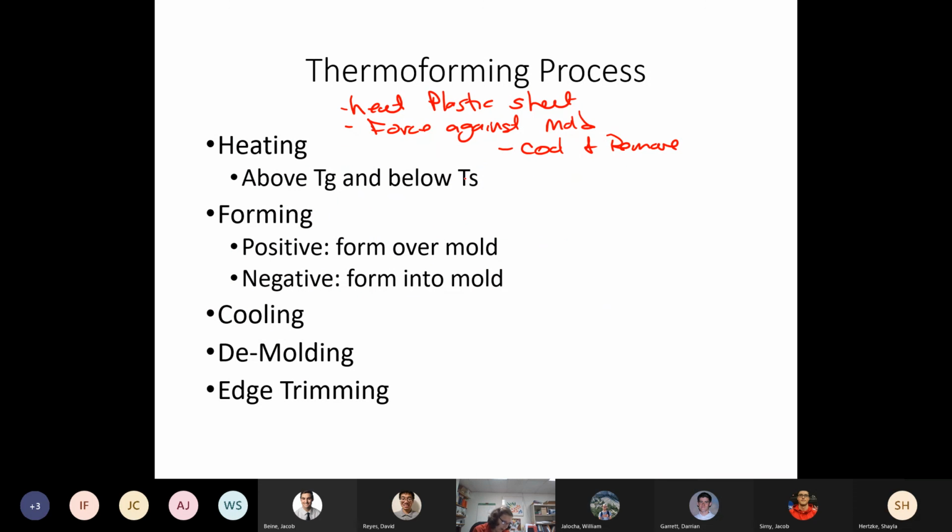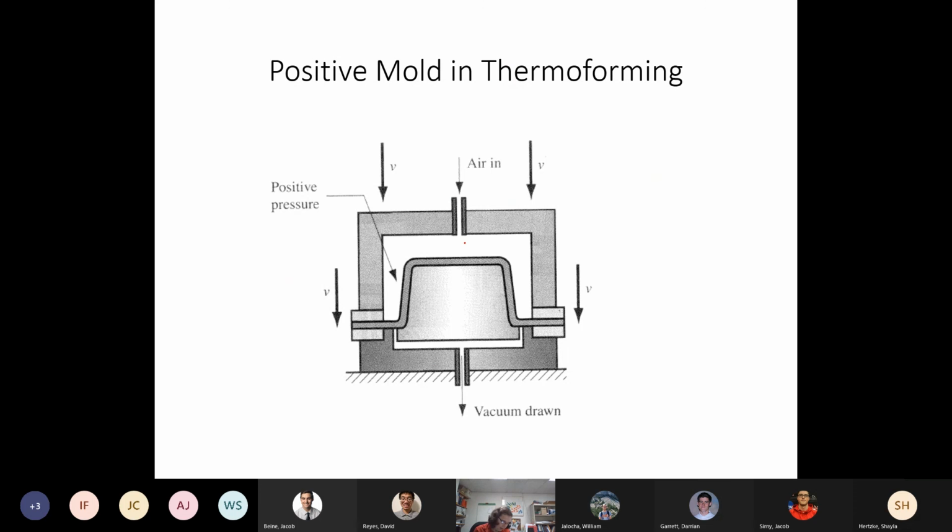And we can force using either mechanical means or vacuum. So sometimes we refer to this as vacuum forming. That's the same thing as thermoforming. We have both positive and negative forming. So if we're doing positive forming, we're forming it over the mold. So here, this would be a positive thermoforming. So in positive thermoforming, we basically define the inside of the part.